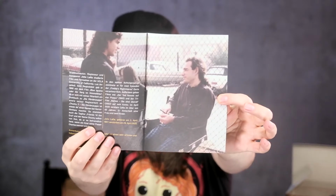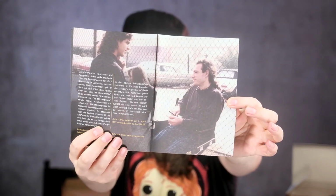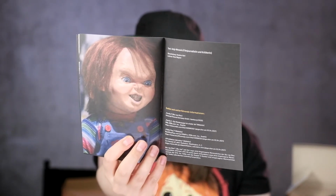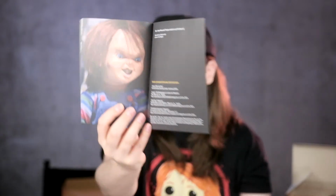Here they are, director and maker together, discussing Chucky. And here's Chucky being like, I don't want new. You don't do with me what you want, I'll do what I want. So this is Chucky 2.